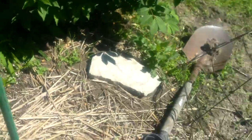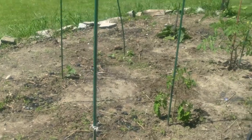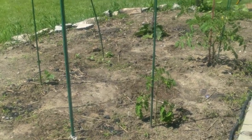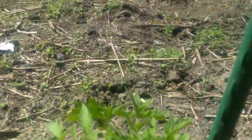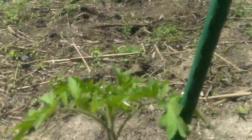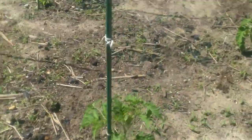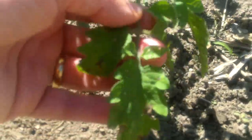And then all my beefsteak tomatoes. I had some bad looking leaves, like rust on it or something. I think it's just because we had so much rain for like a week and a half. So I picked all those off. Seemed to work. I mean, the leaves that are left on them don't seem to be getting that anymore. It's been really dry.